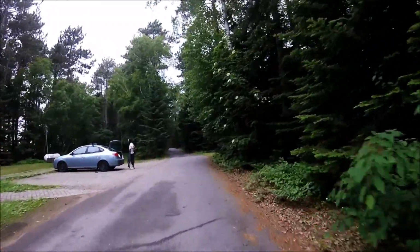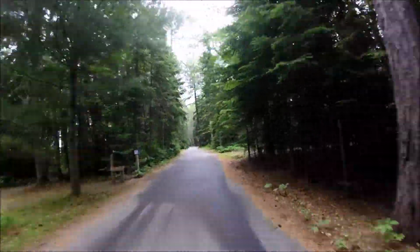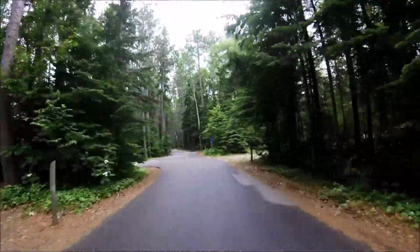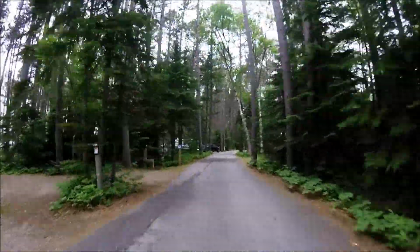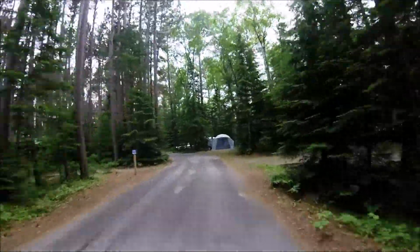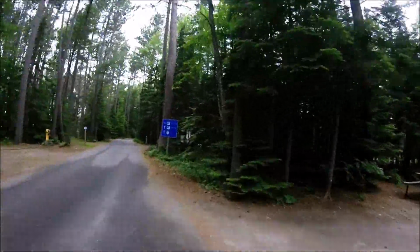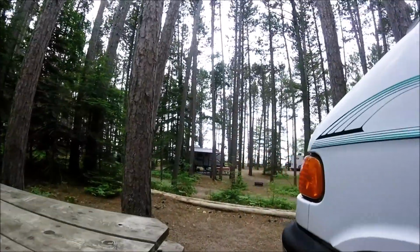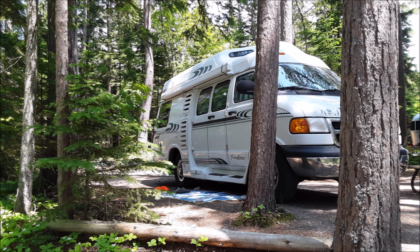Second shower house and laundry building. Nice campground. I like these provincial parks. Another nice large campsite that I liked.